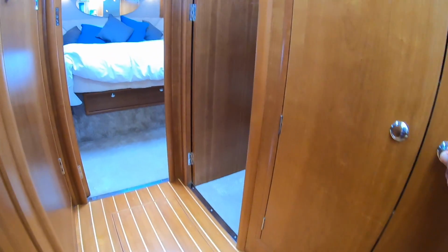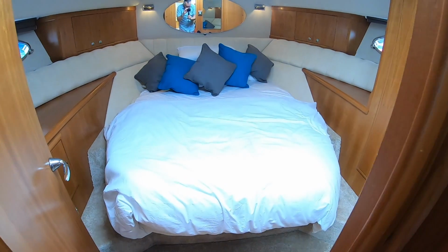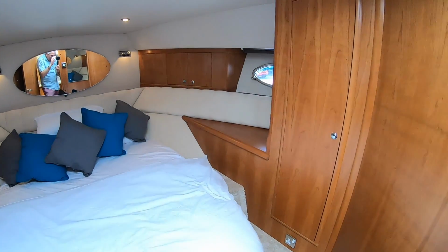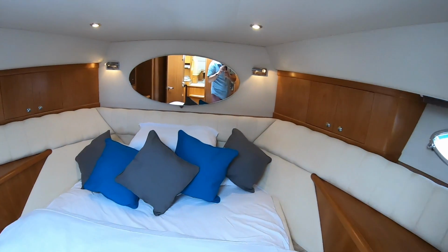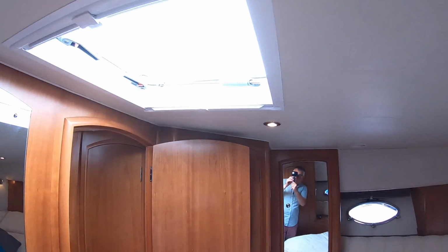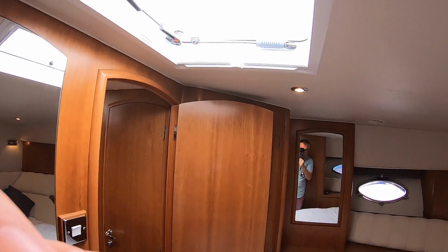Okay, let's head on to the front of the boat. So big cabin up in the bow with a centerline double bed. And of course you've got storage, big wardrobes, more storage over there. Nice sized cabin. And there is a big skylight up above it, so you've got ventilation and also a route out from the front of the boat in an emergency.